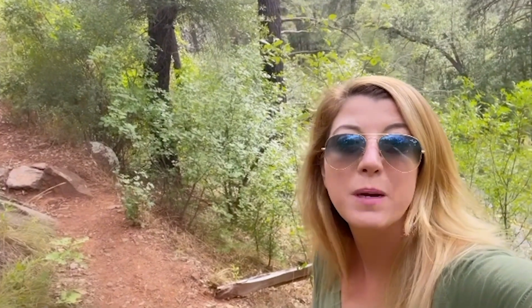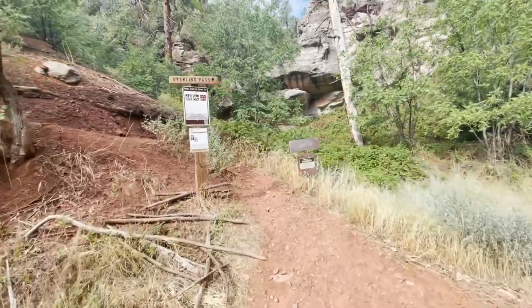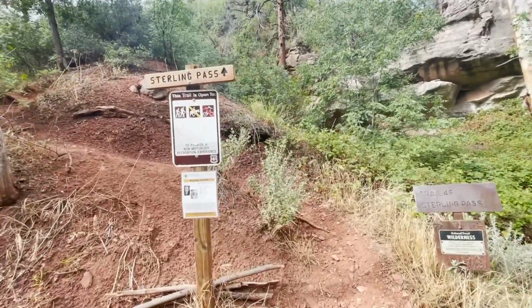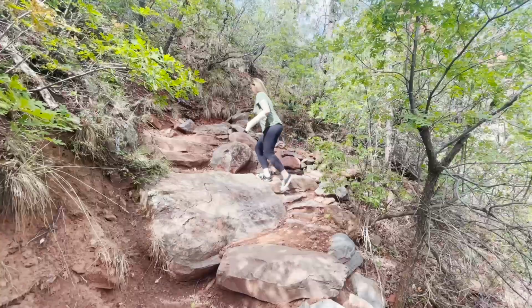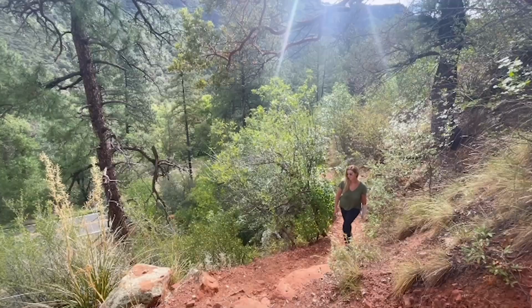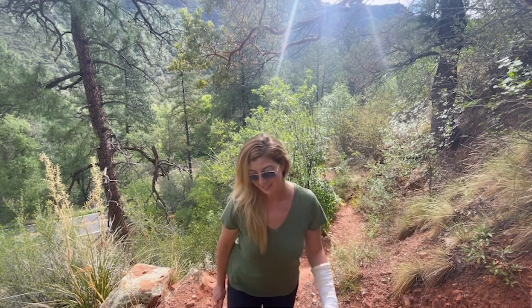Just made it to stop number 6. This is the Sterling Pass Trail. Sterling Pass Trail is a 5.1 mile out and back hike, and it is considered challenging. You'll face an incline and quite a few steps right from the start. This is a beautiful trail though, and it's very popular with locals.